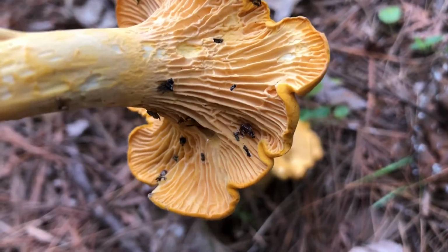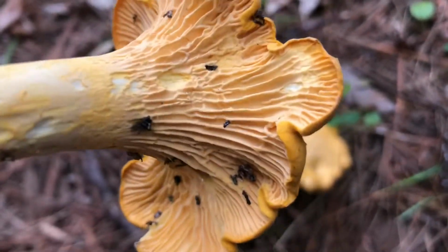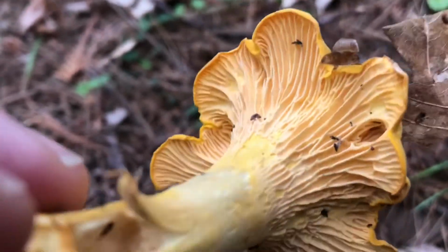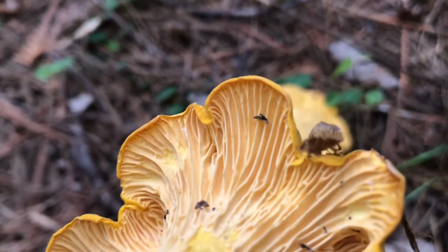These examples are showing some of the golden chanterelles that have been fruiting for quite a while. There's evidence that insects have laid eggs on these mushrooms, and I would not harvest these for consumption. Had I found this location a week or so earlier, it probably would have been the most prime time to harvest them.